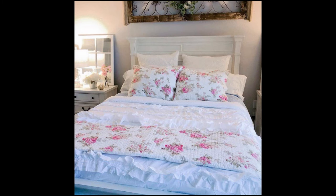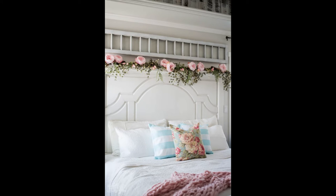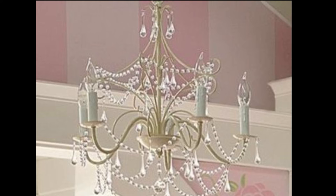If you want to create your own shabby chic sleeping oasis, then start with light and pastel colors for walls and ceilings. Lights, neutrals, and pastels are the base of this refined decor style. A cozy French country and shabby chic bedroom with a crystal pendant lamp will give your bedroom that romantic elegance.